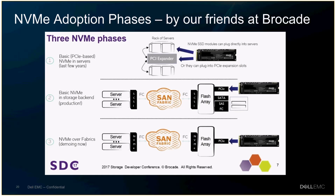And basically they're SSDs that go inside your servers, right? We're doing this in our hyperconverged systems as well, right? So you put them in the servers, the first place they go. The second phase is we use NVMe for storage backends, right?